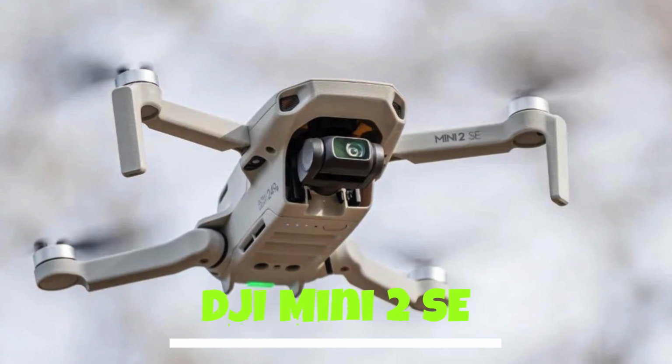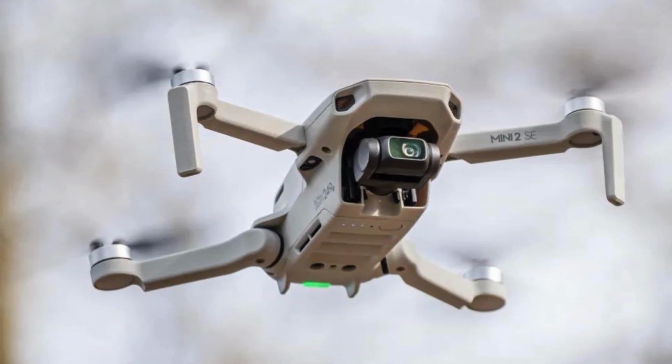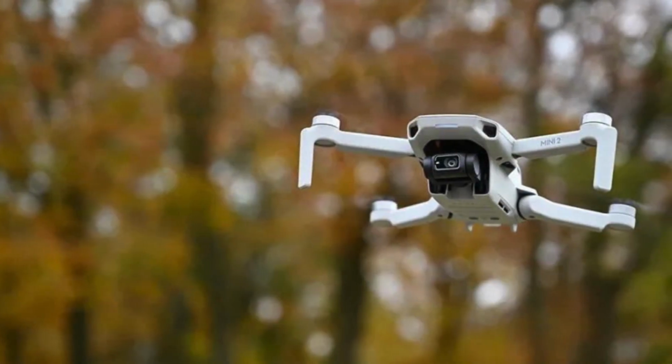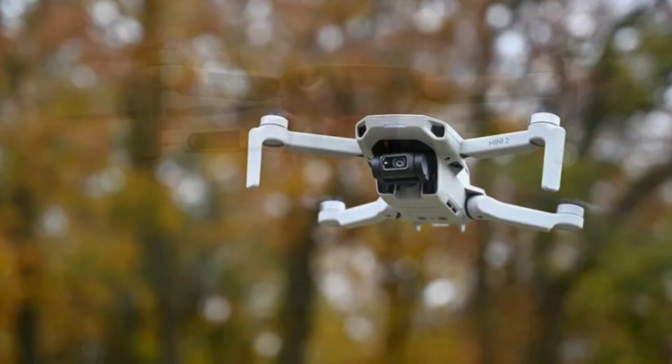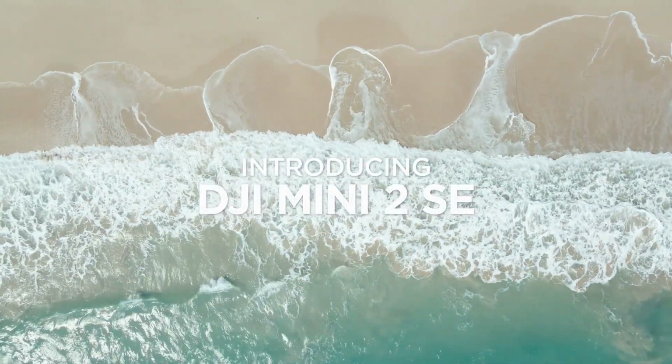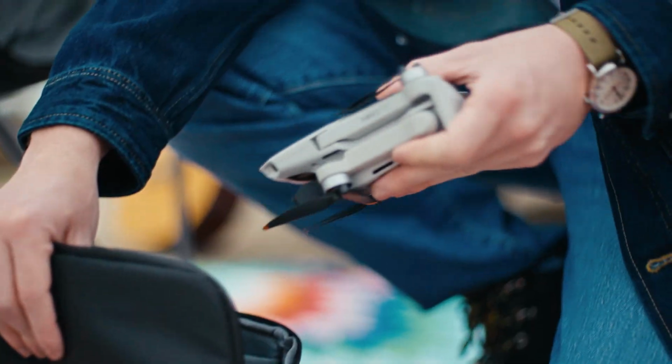Number 1, DJI Mini 2 SE. The Mini 4 Pro drone has a nose-mounted camera that uses 24mm f1.7 optics, ensuring clear and colorful videos in all lighting conditions. The camera is supported by an integrated 3-axis gimbal, which delivers smooth footage even when the drone performs acrobatic maneuvers in the air.